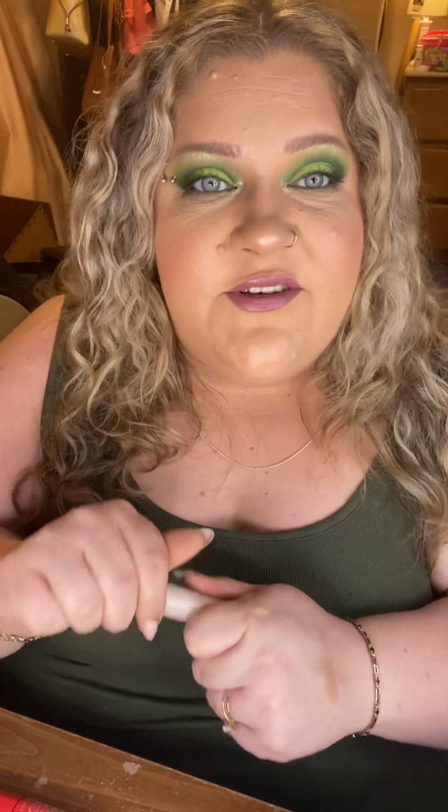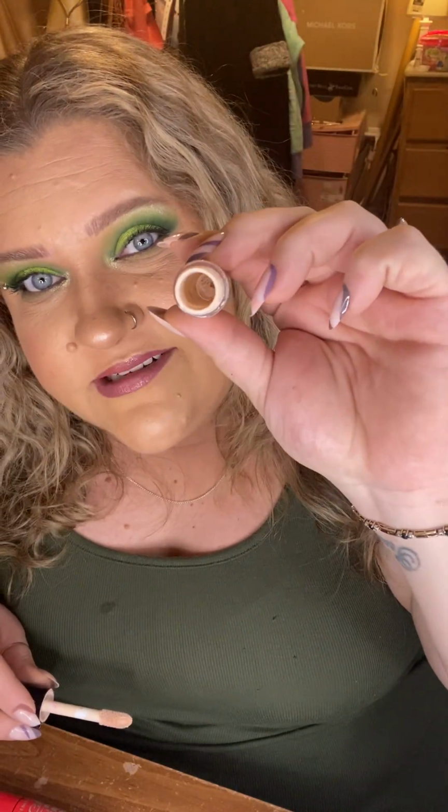I went through a full tube of the e.l.f. Camo Concealer. This is in the shade Fair Rose. This is one of my very favorite concealers to use for cutting a crease. It's fantastic. I even took the stopper out. There's literally nothing left in there. This shade as well, there's something about the tone of this that just helps to brighten eyeshadows.